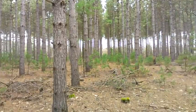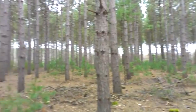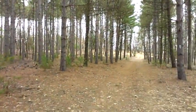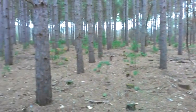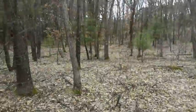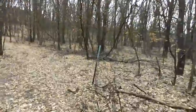Sort of a dress forest, an industrial red pine plantation with a few white pine interspaced. You can see the thinning that has taken place, but there's still almost no understory. There are some white pines actually popping up in the understory, but there's no brush. Pretty sterile. Into a little more of an oak woodlot.